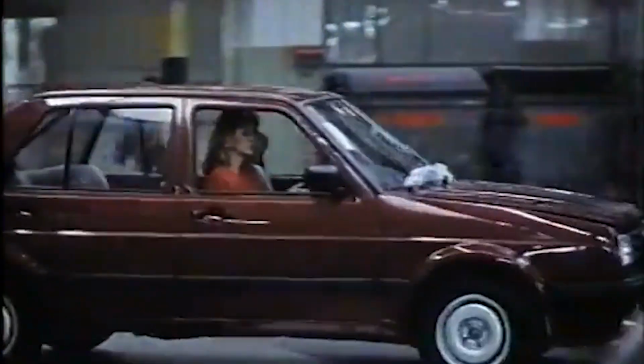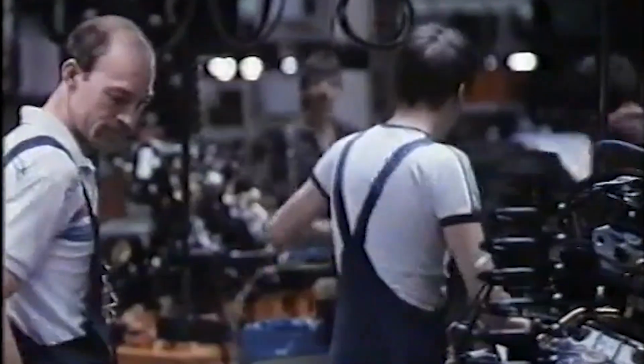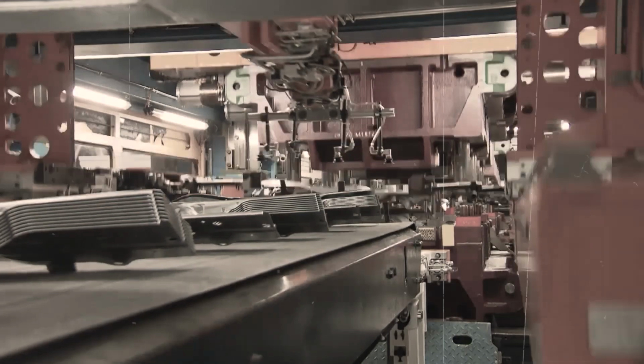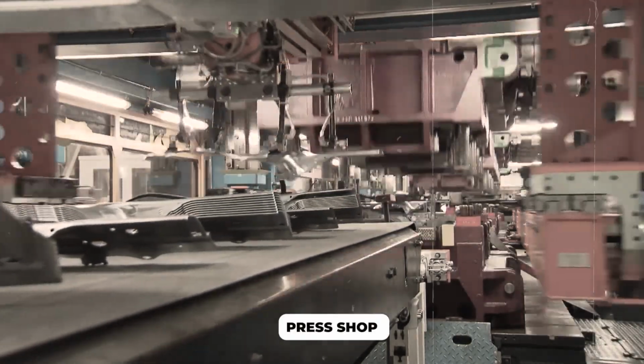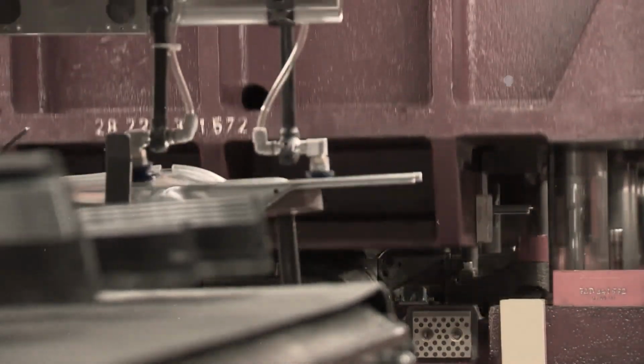This system helped them maintain quality and fix any issues quickly if they appeared. The change from raw steel to car parts began in the press shop. This was one of the most impressive operations in any car plant.